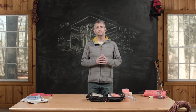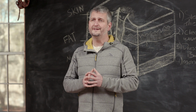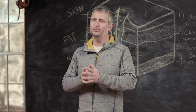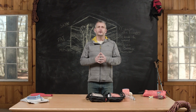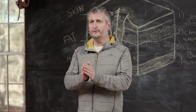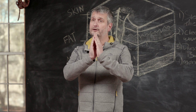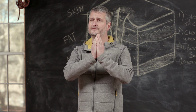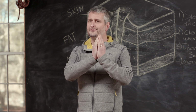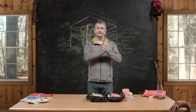The other thing is wound closure. Closing of wounds is a good thing if you know how and when to do it. Wounds should not be sealed shut unless it's done properly. If I have a wound and it's a cut and it looks like this, and I take it and close it over, inside I've now created a dark, warm, moist pocket. All that's going to happen is an infection's going to brew.